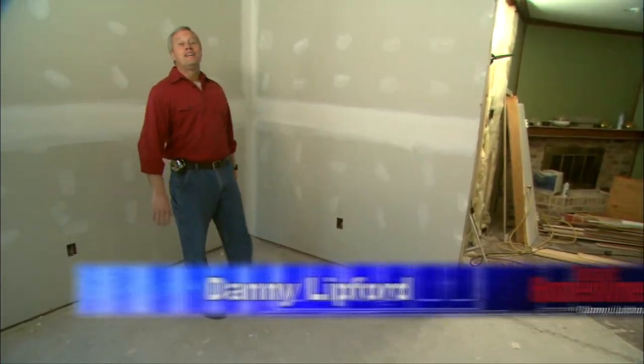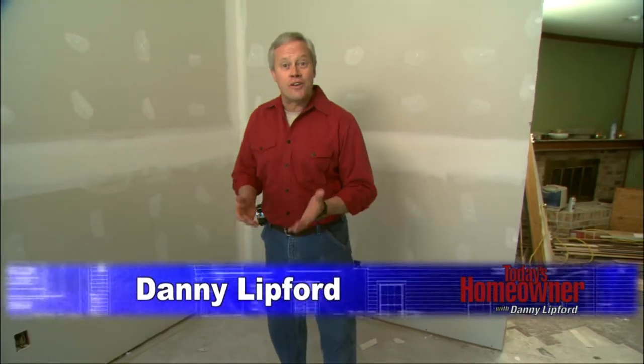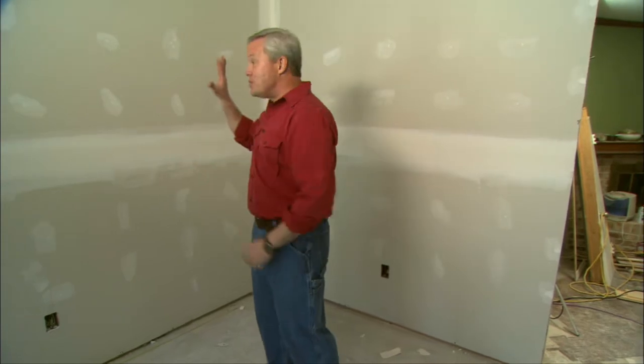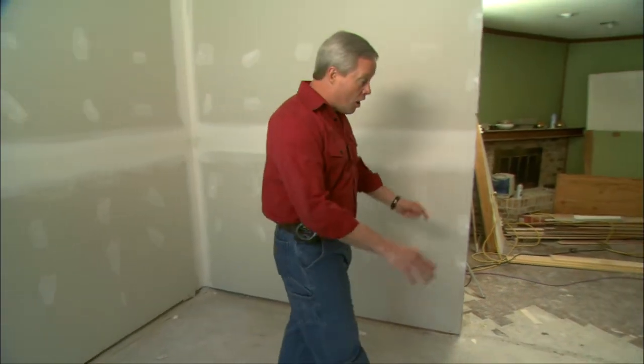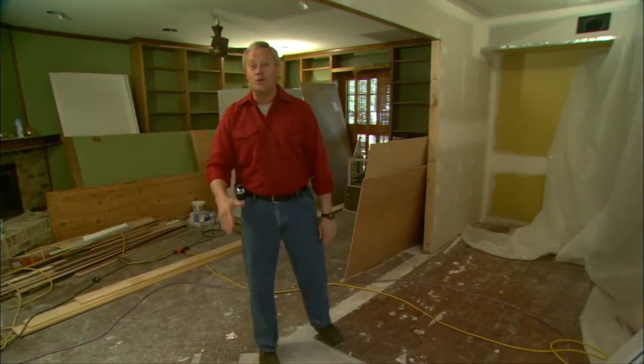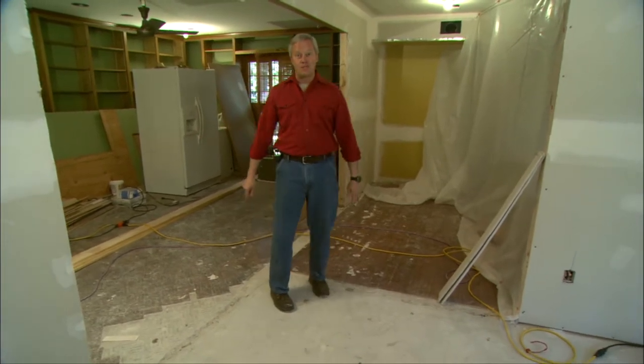Things really start looking a lot different once the drywall's in place. Now, this is the little eating area that I showed you earlier that had just stud walls in place, but now that the drywall has been hung and all of the walls have been taken down between the old and the new, you can really start making sense of how everything's going to lay out, and you can realize what a great family space this will be.